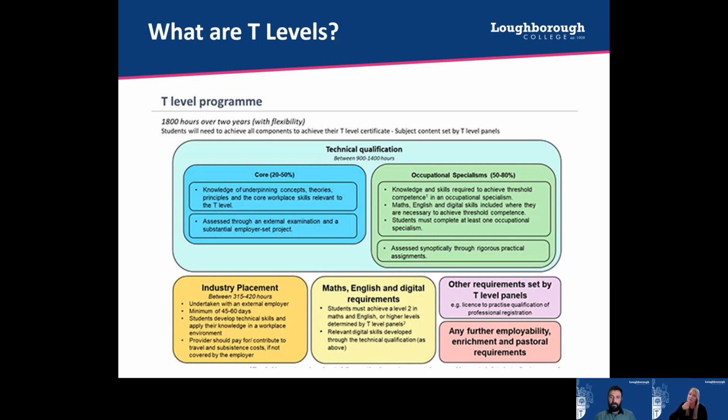The key bit that involves employers is the industry placement. This is where a student will be with you for 315 plus hours, and it can go up to 420 hours. What we want the students to do is to really see how what they're learning in the classroom relates to industry, so really understanding what it looks like in the workplace.